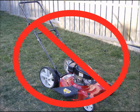Also, because they're much bigger, heavier, and harder to maneuver, they can be exhausting to use, even with their greater speed and greater power.